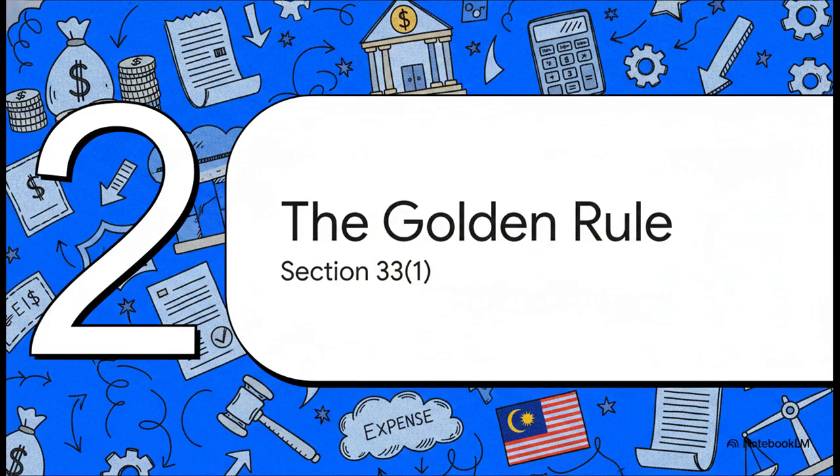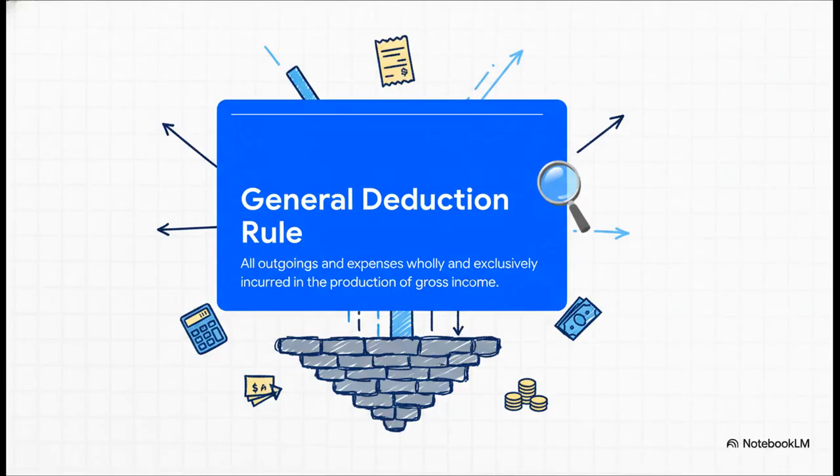This is the big one. It's the rule that governs pretty much every business expense you can possibly think of. It's what we call the general deduction rule, and you'll find it in Section 33, subsection 1 of the Income Tax Act. Now, I know that sounds like a whole lot of legal jargon, right? But what it really boils down to is pretty simple. If you spent money specifically to earn your business income, chances are you can deduct it. This is the foundation, the bedrock that all other deductions are built on.